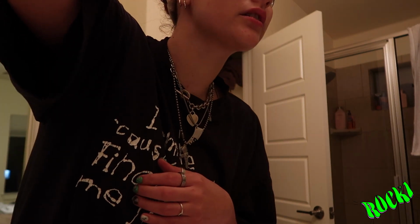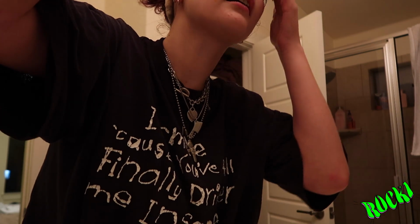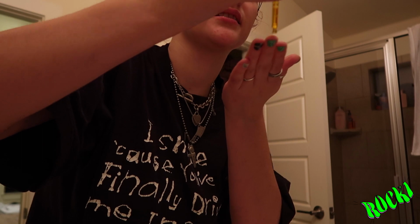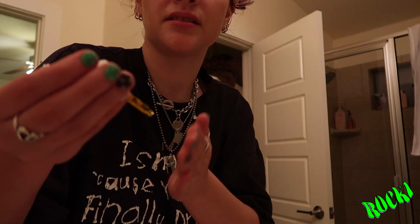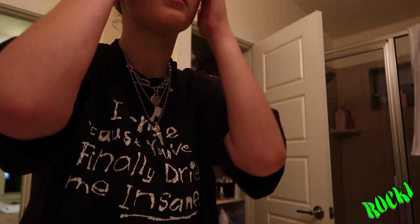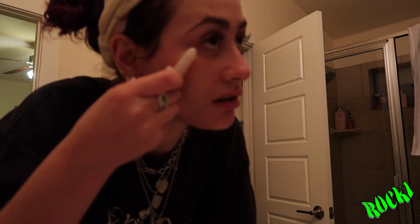I tried this earlier today and it's not too oily, if that makes sense. It doesn't feel like there's oil on my face, but it's definitely oil. I love it. Summer Fridays literally can't be beat. I love all their products. Summer Fridays is amazing.